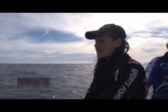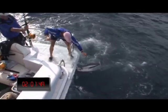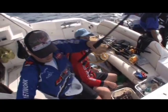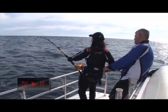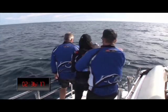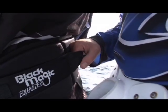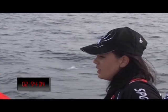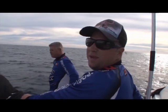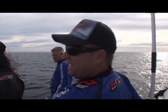Almost 2 hours into the fight. We're looking at about 3 hours. This fish is a giant. Carolien is really battling. She's doing unbelievably well. I think she's outclassing the boys here.